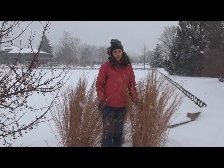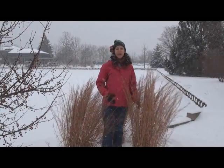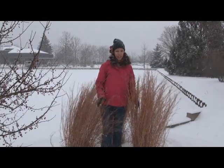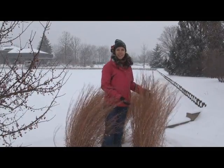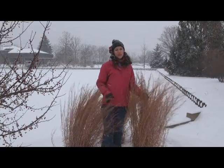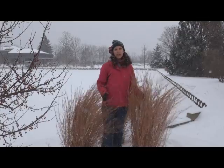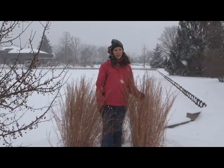My absolute favorite grass is little bluestem, with its bluish color that transforms to russet in fall. But it's also fabulous for the winter garden. I mean, look how great this color still is. Now, the native form of little bluestem can get a bit floppy, especially under heavy snow, but there are great cultivars out there that will hold up beautifully.